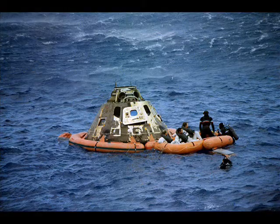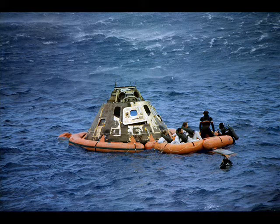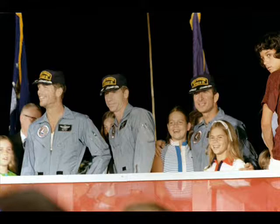Here we are in a little rubber life raft. And we put on our Mae West and we waited for what we thought was the most dangerous part of the flight. And that's when the Navy helicopter picked us up. The Navy helicopter picked us up and took us over to the carrier that was our recovery ship. And from there we steamed into Pearl Harbor and then flew back to Houston. And here we are back in Houston at the end of Apollo 15. It was a great flight.